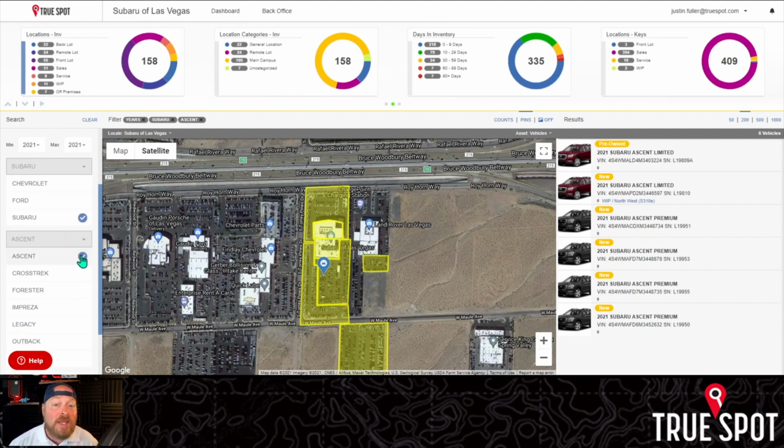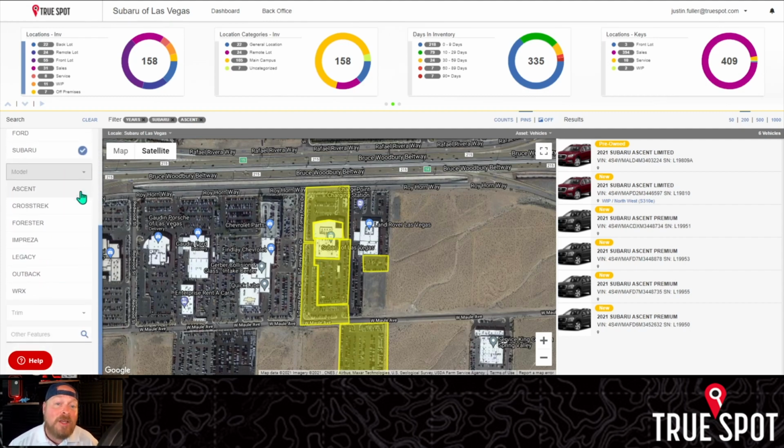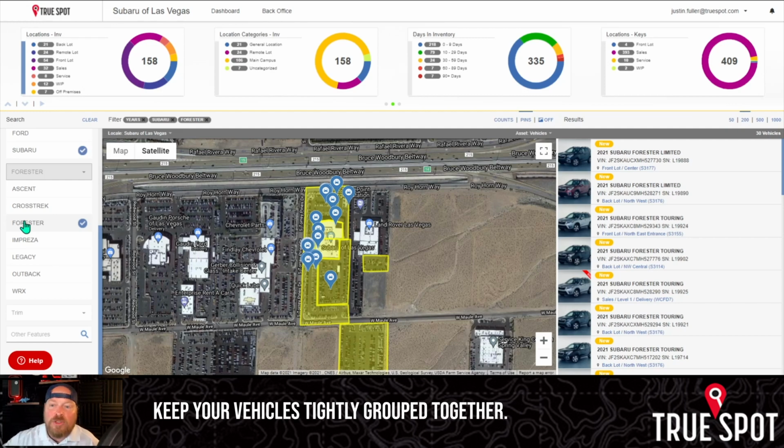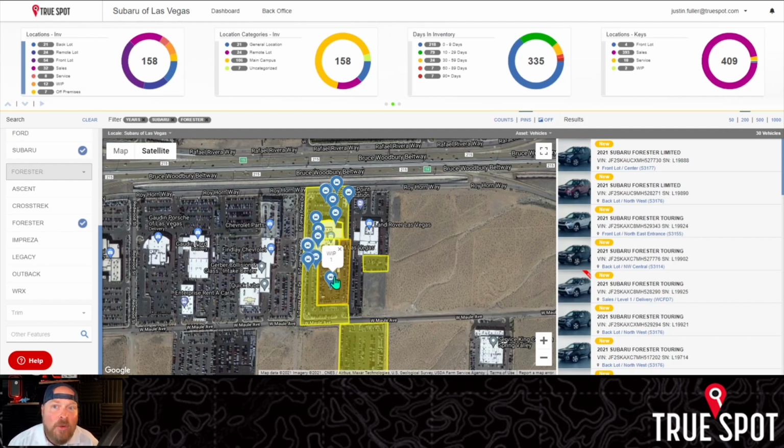Now, a different way that I could apply this. Let's say that I want to go to Foresters for a second, right? Let's say that I want to say, hey, where are my Foresters at? Are they keeping nice, tight, and stacked up together? Because as my sales guys are out there, I want them to be able to show this Forester, but I want to be able to walk them down the line of other Foresters. So if I've got one miscellaneous one floating in the back, why isn't it up front with the rest of the Foresters so I can keep my lot nice and tight and organized, right? So with days in inventory, I can push cars up to the front that need to go.